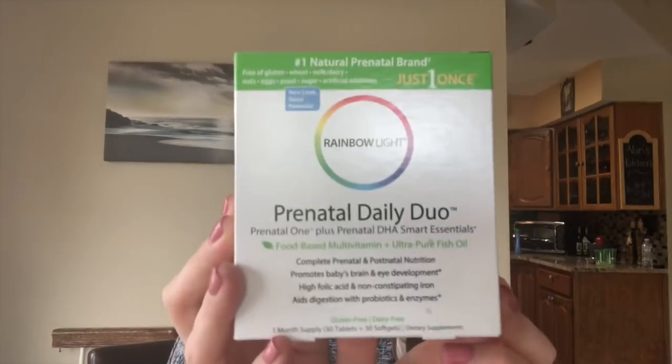So anyway, what I planned on doing before I got pregnant was starting my prenatal vitamin a month before. Obviously couldn't do that because it was a surprise. So once I found out, I started right on my prenatal vitamin. And the one I'm using is Rainbow Light Prenatal Daily Duo. Looks like this. I got it at Whole Foods. It was like $35, I think, and you take one of them, which is the prenatal vitamin, and then the second one, which is your DHA, which is important for baby's brain health and eye development and things like that.